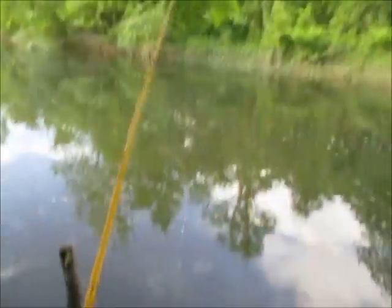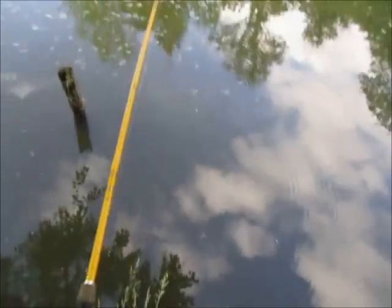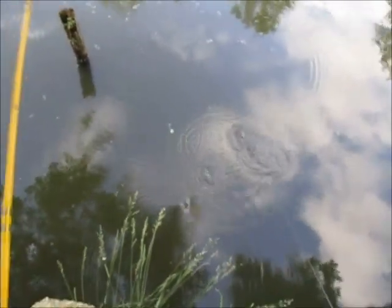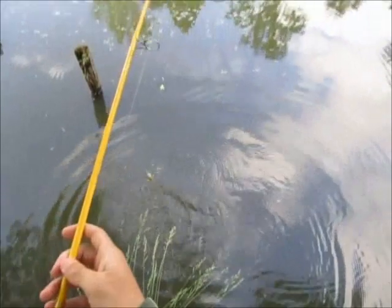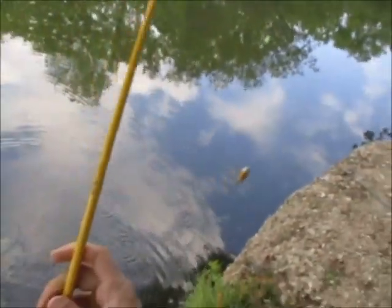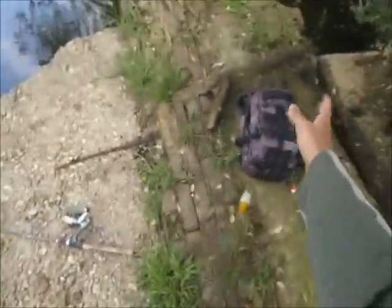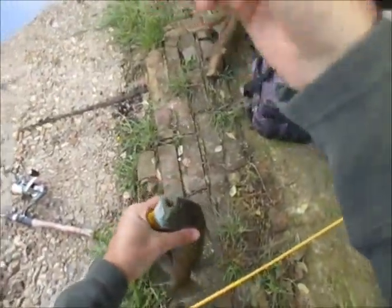Oh. Oh. Big bluegill again. Oh yeah. Giant. My goodness. What a fighter. Whoa. Biggest bluegill of the year right here, guys. Without a doubt. Yeah, I haven't got one this big in a long time.